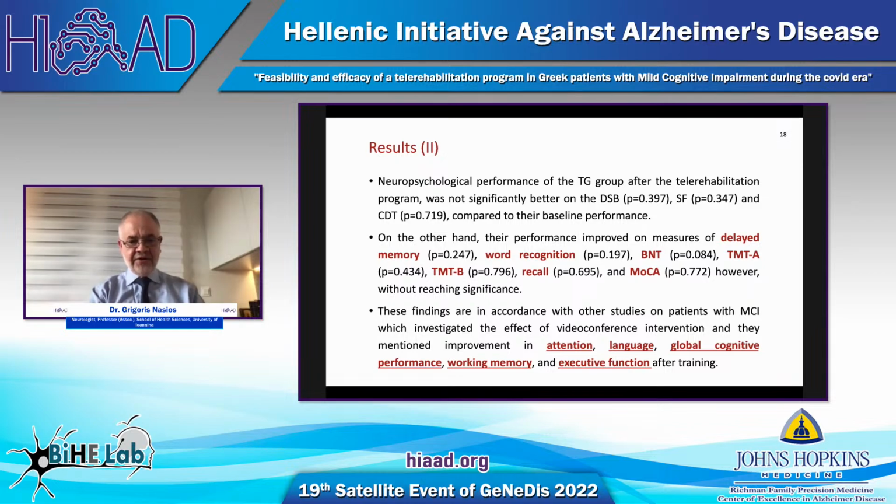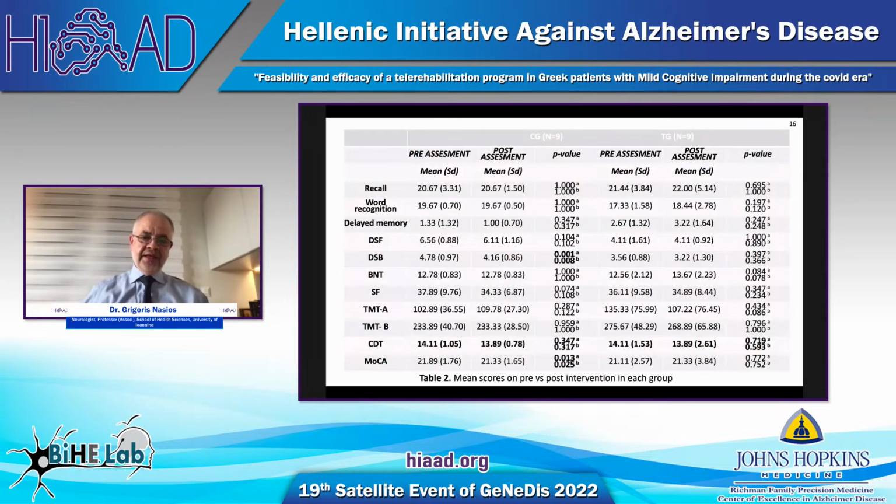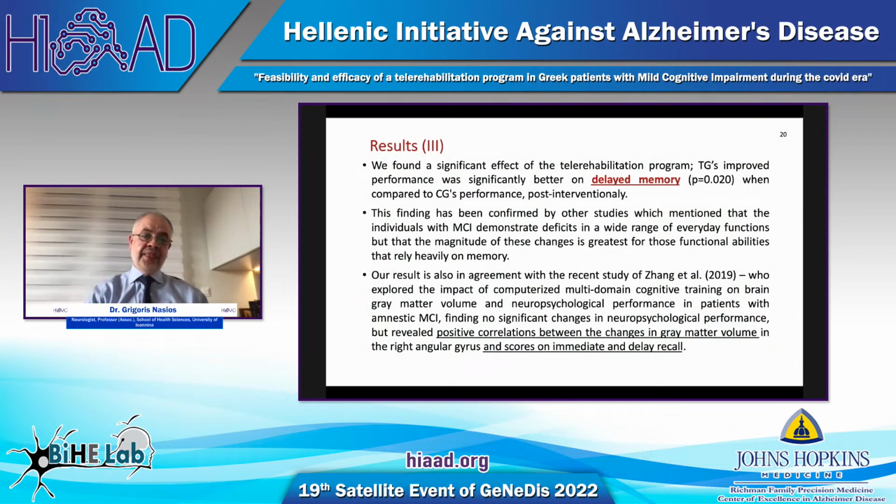So these findings are in accordance with other studies on patients with MCI, which investigated the effect of video conference intervention, and they mentioned improvement in attention, language, global cognitive performance, working memory, and executive function after training. So this is the table of our results, and what was significantly better was the performance on delayed memory, which was post-interventionally significantly better than the control group's performance.